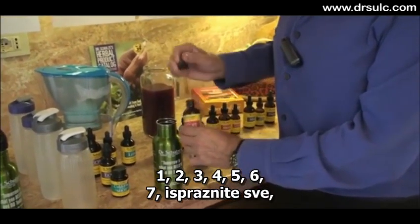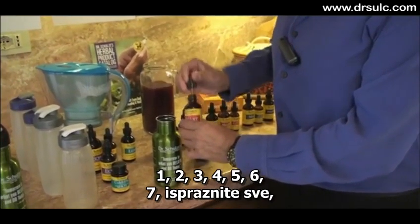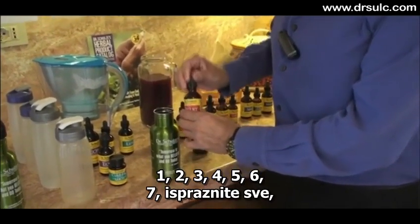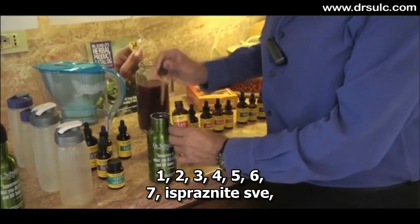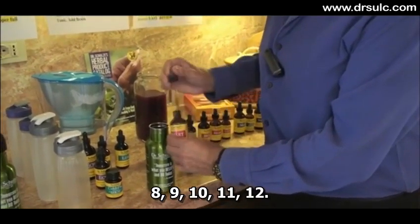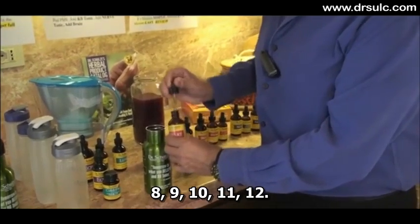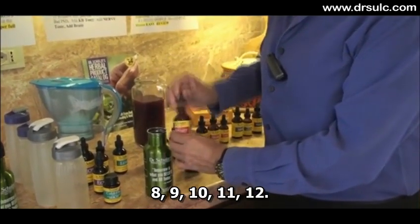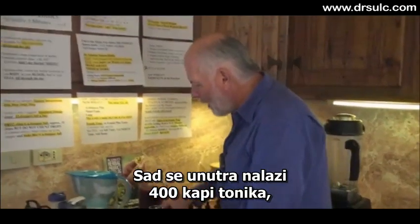2, 3, 4, 5, 6, 7. Make sure you empty them all the way. 8, 9, 10, 11, 12. I have my 12 dropperfuls of heart tonic in my bottle.